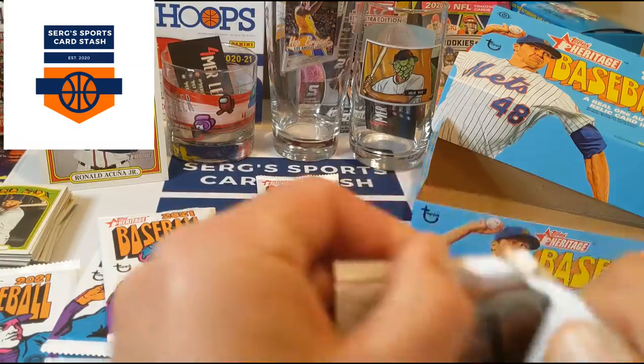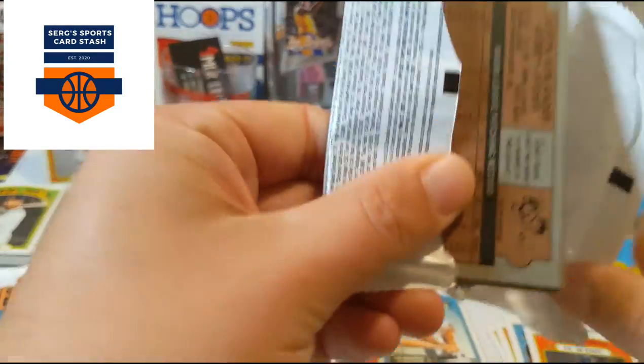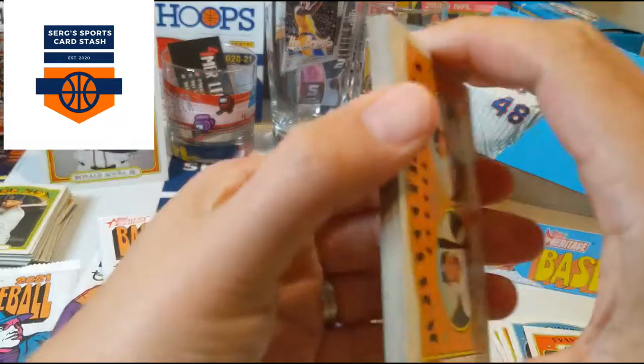I'm a few weeks away from my first HGA submission coming back. Can't wait to see what that's going to bring back for numbers. It's my first time ever submitting cards.